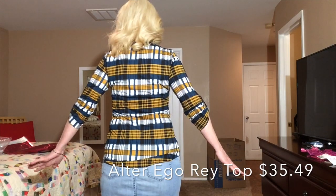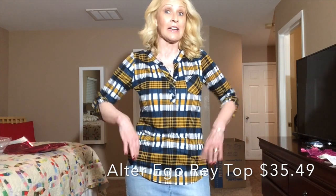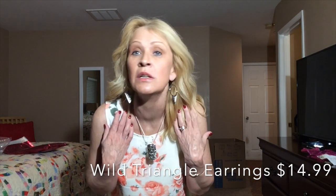So this is what it looks like, and these colors are just so vibrant. I like that. Again, I don't think that it feels dark and it doesn't feel summery, and it also feels a little bit warm. We have that pocket right there, and this is as far as it buttons up. And I kind of like that. Well, it doesn't sit perfect, but you can see that necklace, and I think the necklace looks much prettier with this outfit than with the purple one. Okay, these long dangly earrings are called Wild Triangles, and these are $14.99. Wow, they're like statement earrings, aren't they?